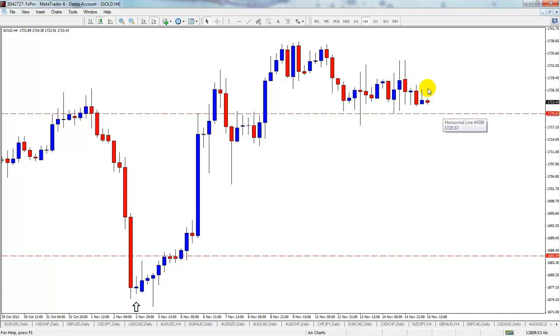There's two ways to play it. One is to buy above these highs. Now these highs are at 1734 basically. So if it gets to 1734.90, that would be good enough, I think, to give us an indication that it's going to go up.